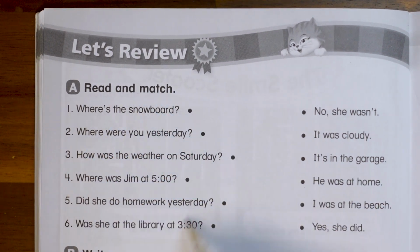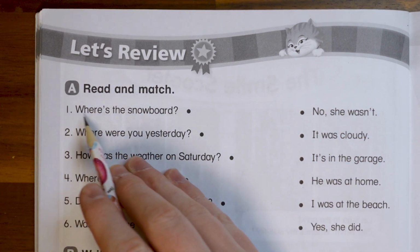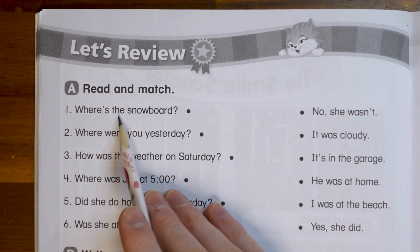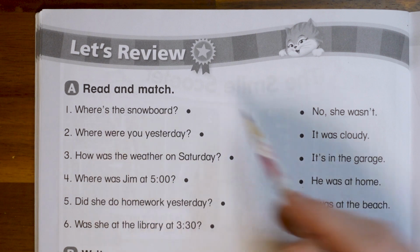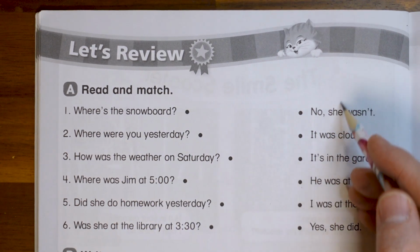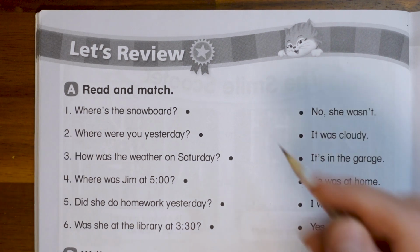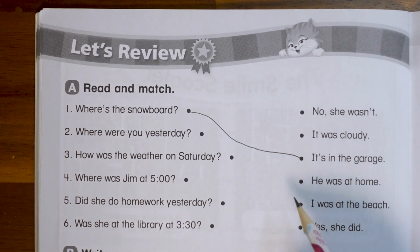Let's take all of these questions and match them to their answers. Number 1, where's the snowboard? So where's, and we're going to say it and is. So it's in the garage. Well, that matches where to a place. Perfect. Where's the snowboard? It's in the garage.